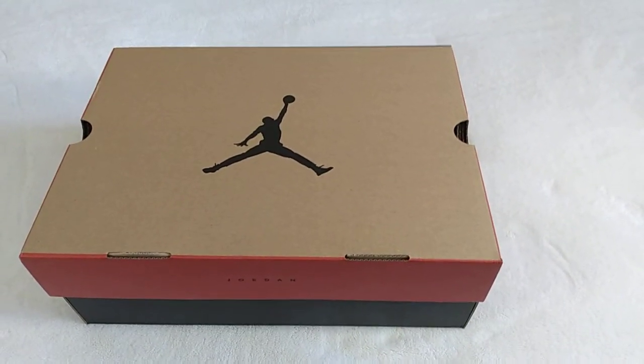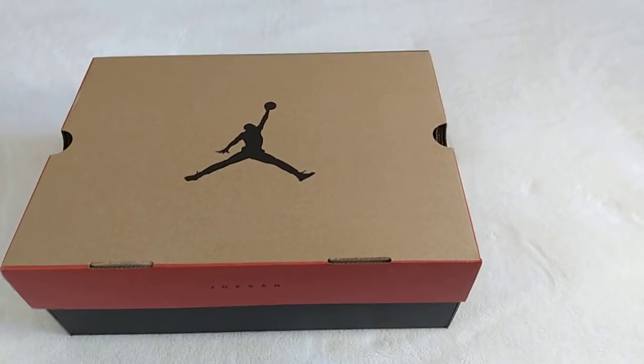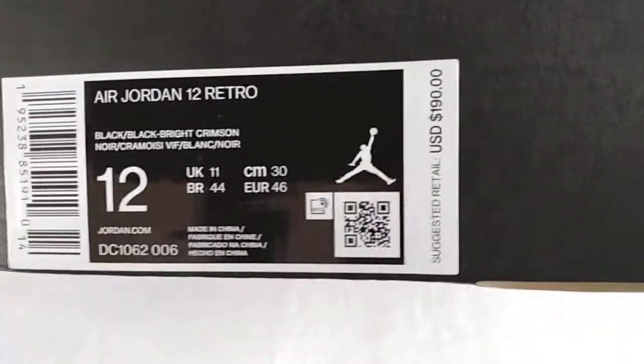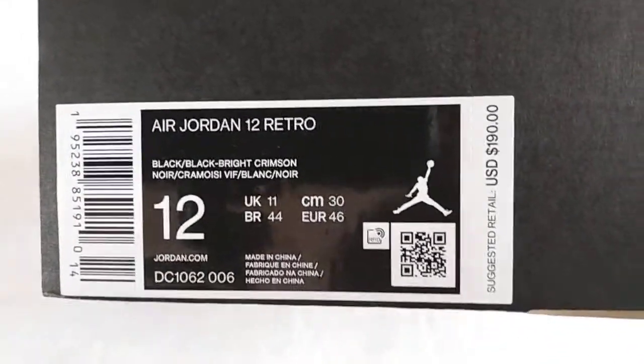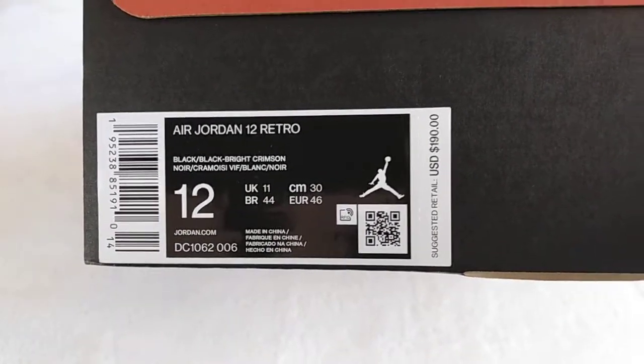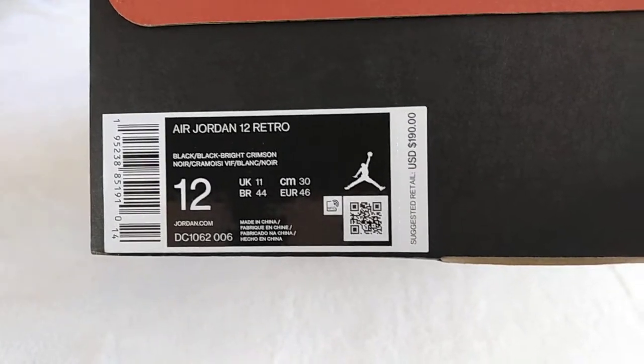Take a look at this beautiful box here. Just picked this up from the Nike app. Let's take a look here. Y'all know. Air Jordan 12 Retros. Size 12. Let's get into it.